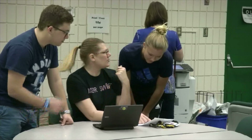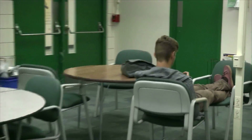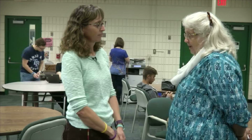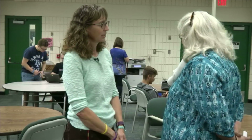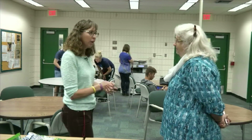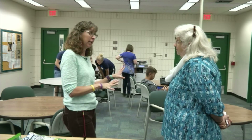Something else that I understand your 21st Century Learning Commons has now is a student lounge area. It's just one of the collaboration pieces that we want in all of our libraries. Tell us about this very cool, busy place. Well, when I moved the circulation desk, that opened up this area for students to come in and hang out. They eat in here. This is an eating area. This is the only spot that they're allowed to eat in.